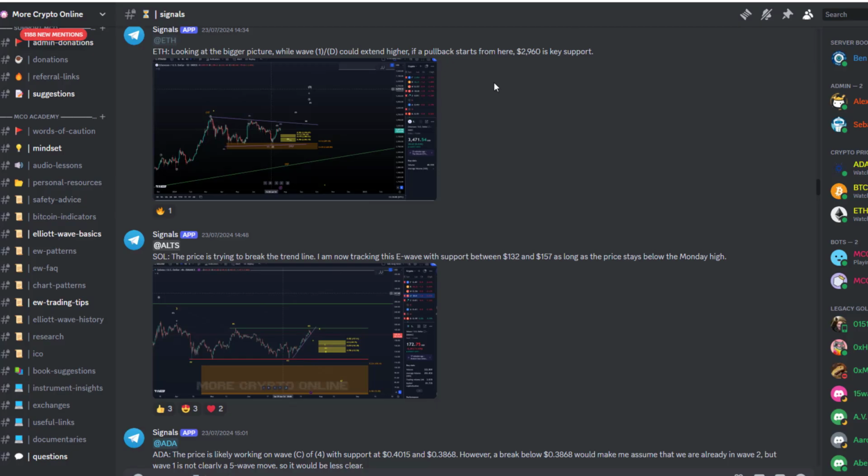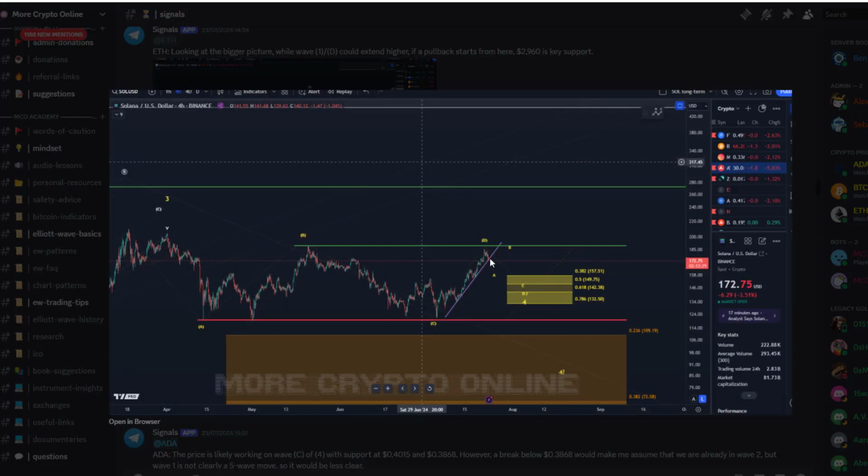A few days ago in one of our signals to gold members, I posted, that was on the 23rd, and I highlighted the price is trying to break the trend lines. We're watching this trend line. I'm now tracking this E wave with support between $132 and $157 as long as the price stays below the Monday high. So at the time I just had a purple trend line, not a green one. Doesn't matter, it's the same.